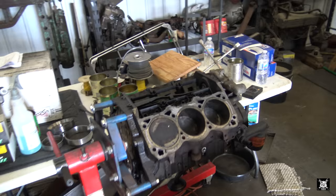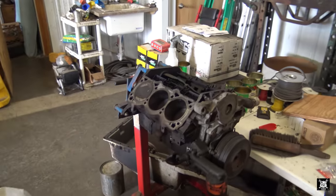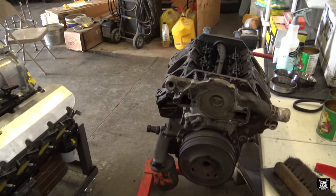This obviously is just an old pile of junk that came out of my Oldsmobile. Not sure what we're gonna do with that car. I don't even know if I'm gonna do anything with that car, but we might.